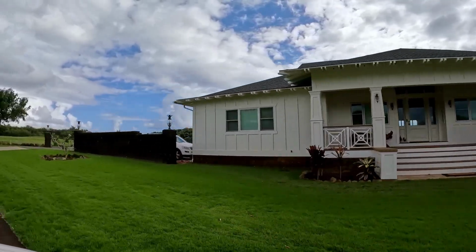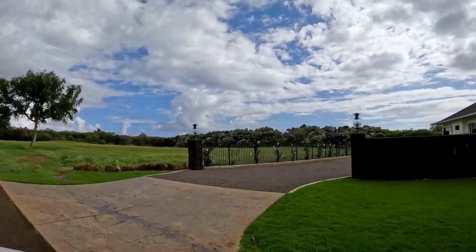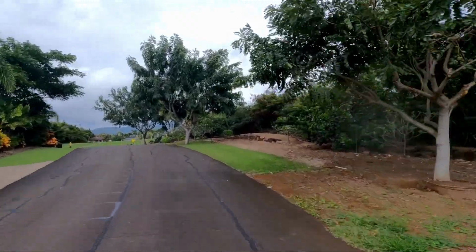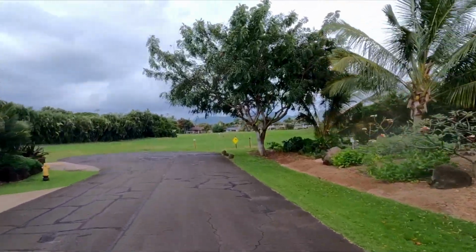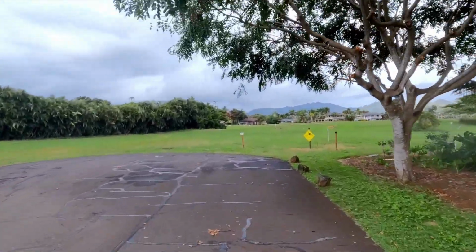You're in the visitor destination area, so vacation rentals are allowed, and you can build 2 homes on the same property, right? So this makes it a really unique place for people to both live and own vacation rentals, right? You can live in one house, you can rent out the other, or you can rent 2 houses for the price of one, right? So it makes it super attractive.